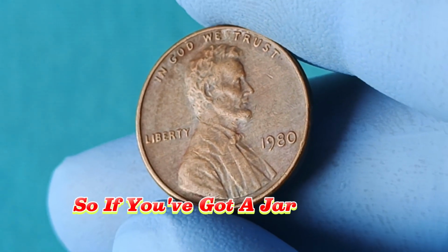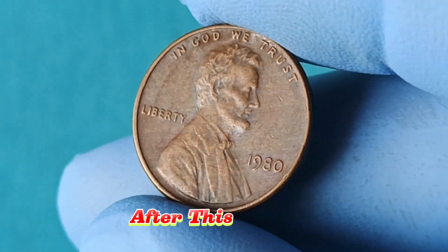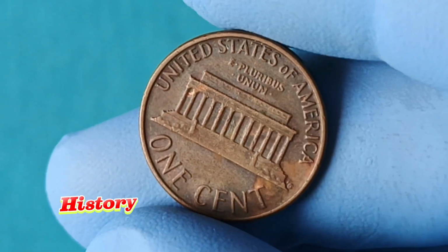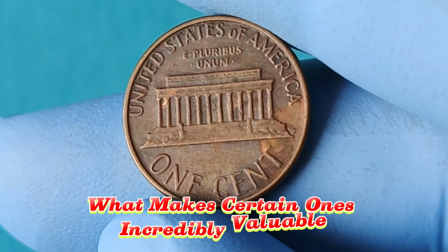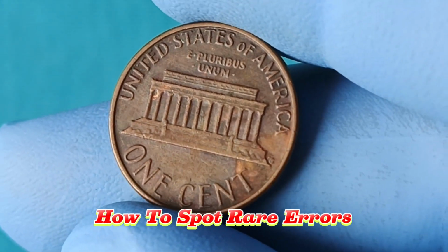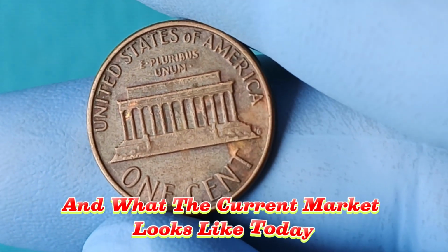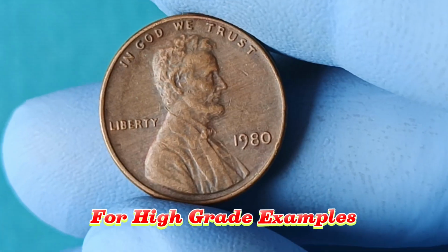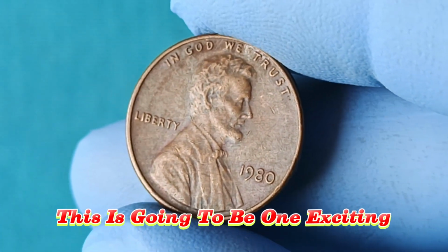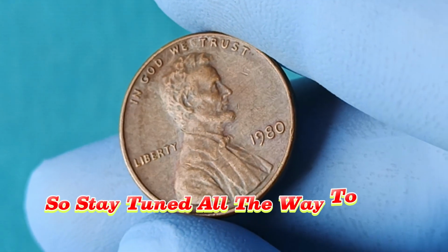So if you've got a jar of old pennies sitting at home, you might want to check them carefully after this. We'll be talking about the fascinating history behind the 1980 penny, what makes certain ones incredibly valuable, how to spot rare errors that collectors are obsessed with, and what the current market looks like today, including what collectors are paying right now for high-grade examples. This is going to be one exciting ride into numismatic treasure hunting, so stay tuned all the way to the end.